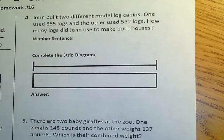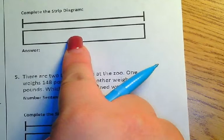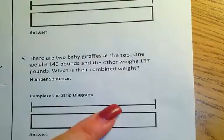Okay, number 4. John built 2 different model log cabins. One used 355 logs and the other used 532 logs. How many logs did John use to make both houses? Okay, so he wants the total of the logs. You do the number sentence, the strip diagram, the answer, and you work it out in the back.